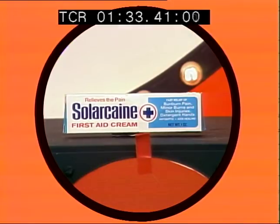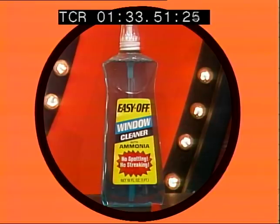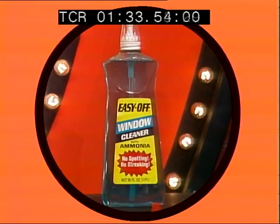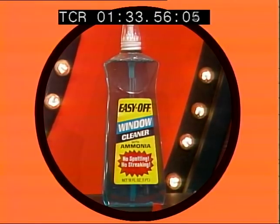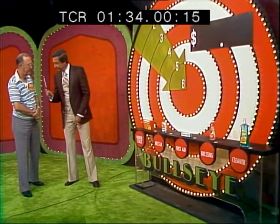Solar Cane for relief from sunburn pain when that old sun sneaks up on you. Solar Cane stops sunburn pain fast. Seven Seas delicious salad dressings your whole family will love. Who makes salad special? You and Seven Seas. An Easy Off window cleaner gives professional results at home. Easy Off cuts through tough grease and grime without streaking. Easy Off.